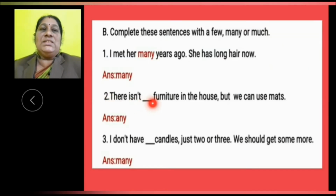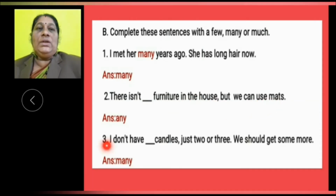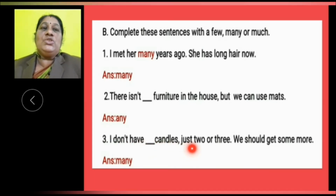There isn't dash furniture in the house, but we can use mats. This is a negative sentence, so any is used. There isn't any furniture in the house, but we can use mats. Now, third, I don't have dash candles, just 2 or 3. We should get some more.